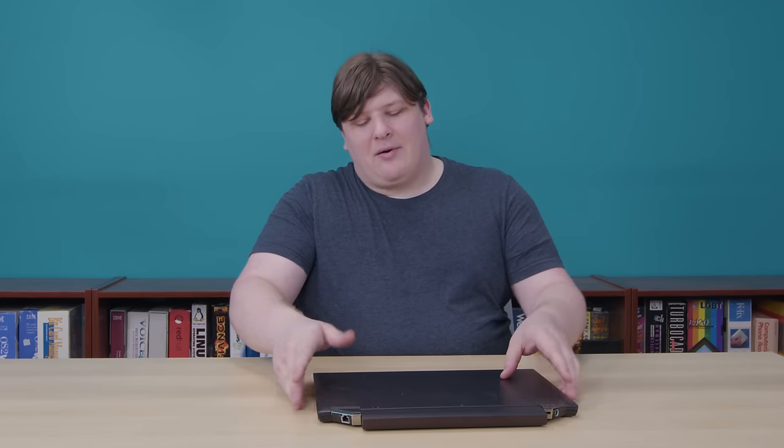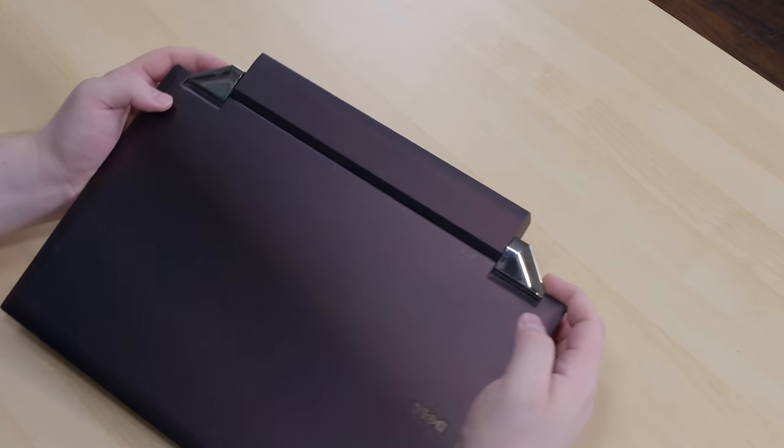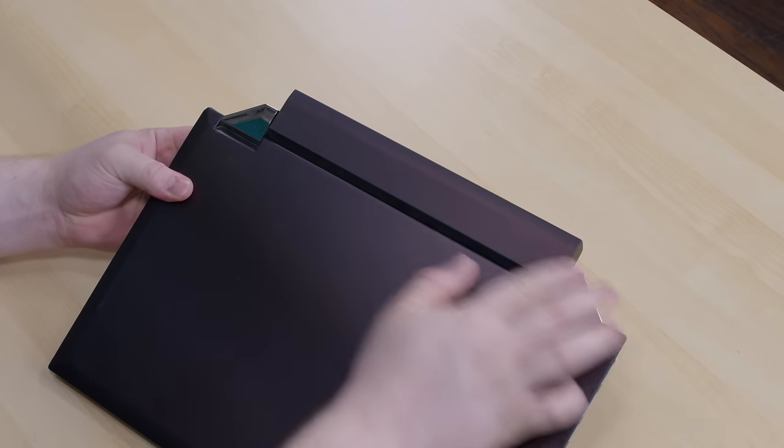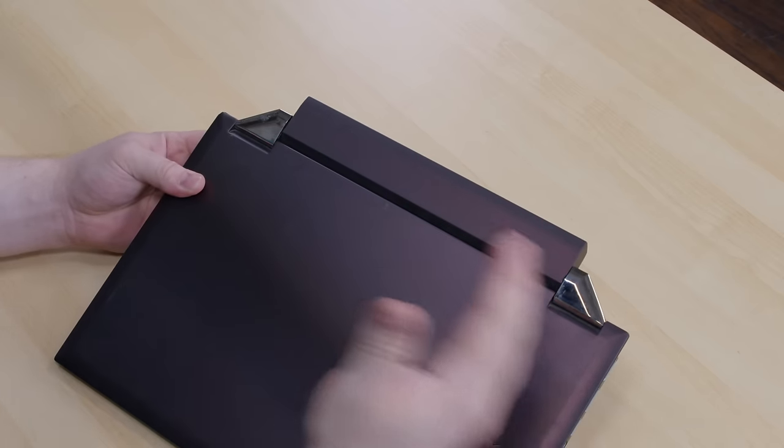The next problem, however, is the shoulder pads. I don't know what they were thinking here, but these big chrome braces on the back, they just look hideously out of place.